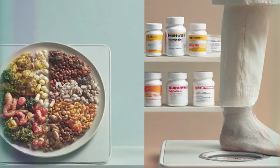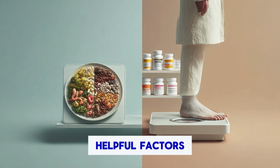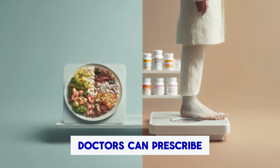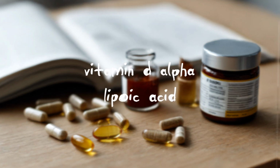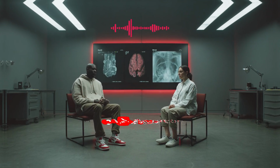Good glucose control still matters for potentially slowing progression. Diet and weight loss are also mentioned as helpful factors. Then, for managing the symptoms, especially the pain, there are various medications doctors can prescribe. But interestingly, the sources also mention some exploration into alternative or complementary therapies, things like omega-3 fatty acids, vitamin D, alpha-lipoic acid, even topical capsaicin cream, though they do note the evidence for these varies quite a bit.